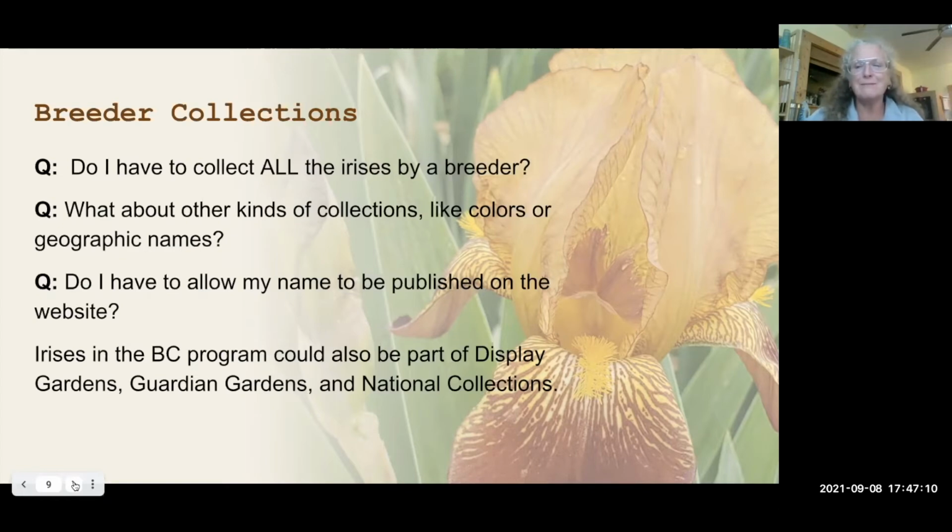So we're not snooty or particular about how many are in your collection. We just want you to enjoy those irises and share them with others ultimately. And as Kathy said about the theme gardens, irises in the breeder collection program can also be part of display gardens, guardian gardens, national collections, and so on. So it's not exclusive. And I believe that's a lovely segue to the guardian gardens section on the next slide.